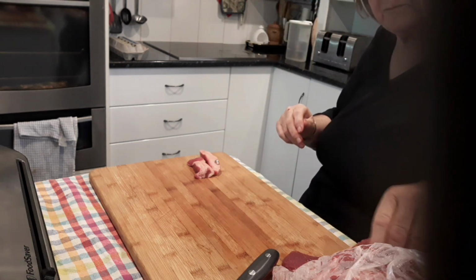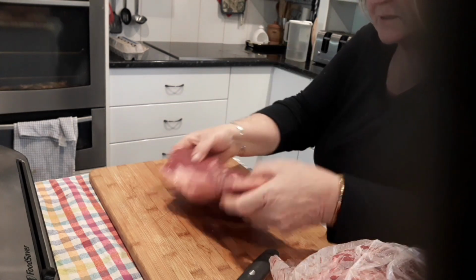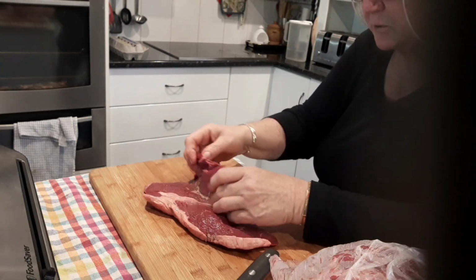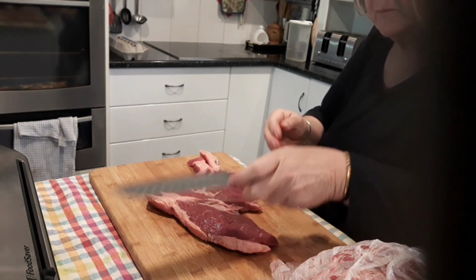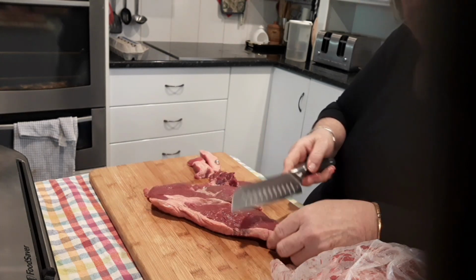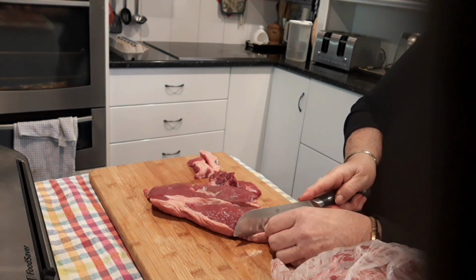There we go. And we have another piece here. My goodness, this is a beautiful piece of meat. I'll cut off that excess there.